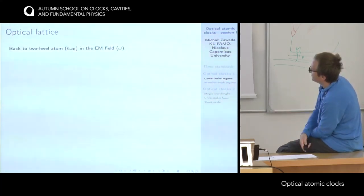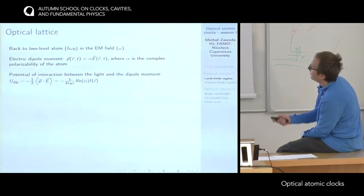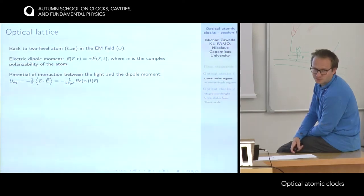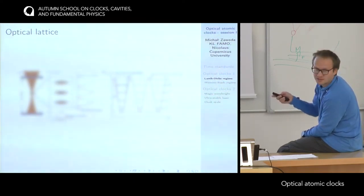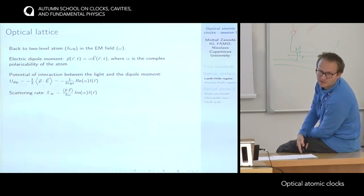And if we have this optical lattice potential and we go again back to the 2-level atom in the electromagnetic field, we can introduce the dipole moment of the atom, which depends on the complex polarizability of the atom. The polarizability can be induced by the electromagnetic field. And we can write down the potential of interaction between light and this dipole moment, where E is the electric field of our optical lattice light. We can write down the potential of our dipole trap. It depends on the real part of the polarizability of the atom and the intensity of our trapping light. And the scattering light that causes losses in your trap depends on the imaginary part of the polarizability and the intensity of the trap light.